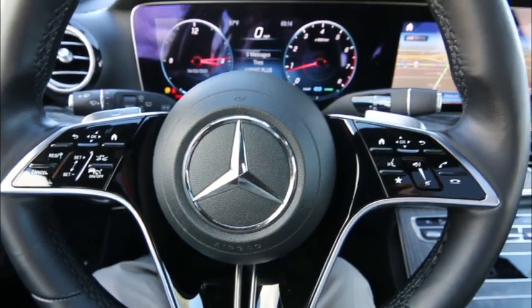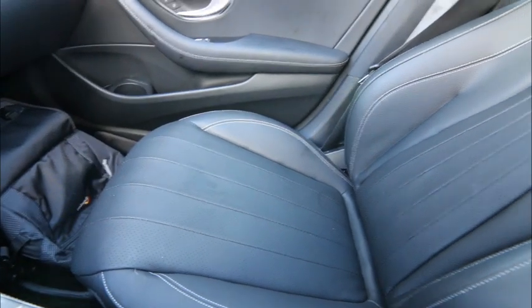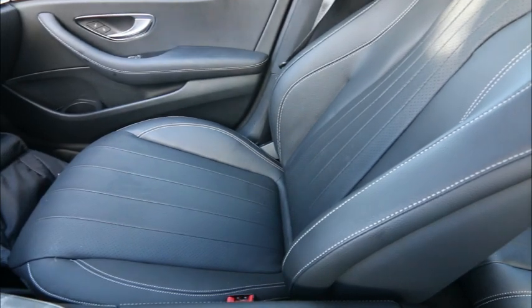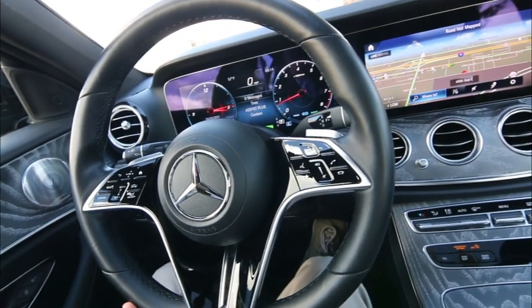For decades, the wagon was a very popular model in the US market, but with the advent of crossover SUVs, the wagons have slowly went away. But there's still a few auto manufacturers that still offer wagon versions of their vehicles. And if you're not crazy about a crossover SUV, you don't want a minivan, a wagon like the E450 All-Terrain would be a great one to consider.